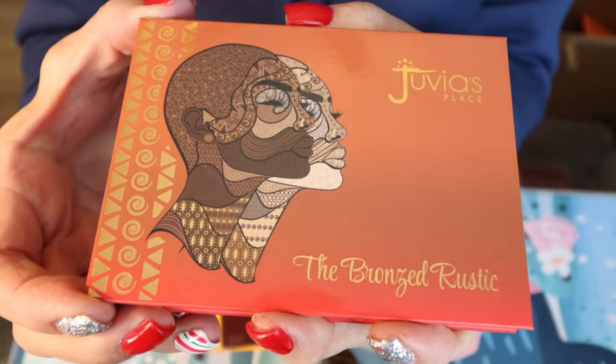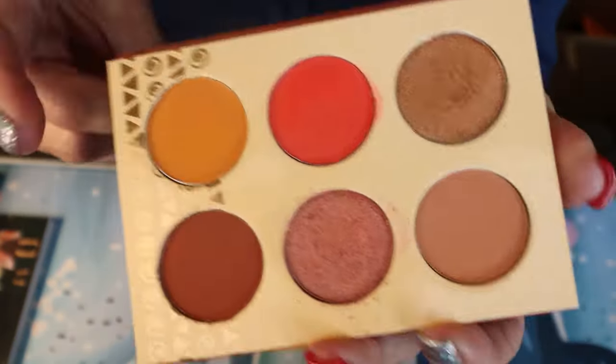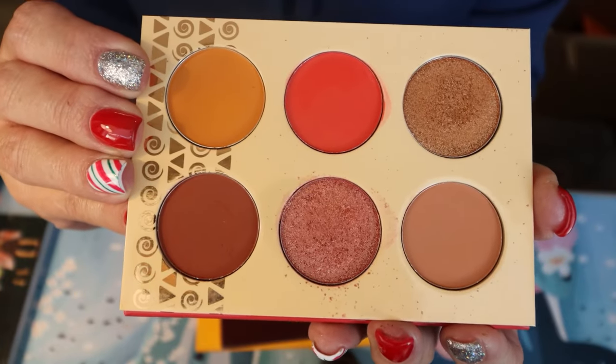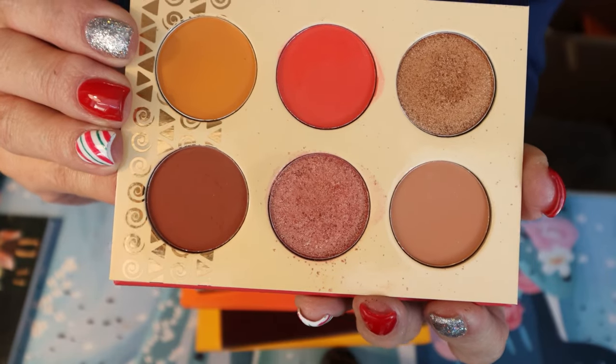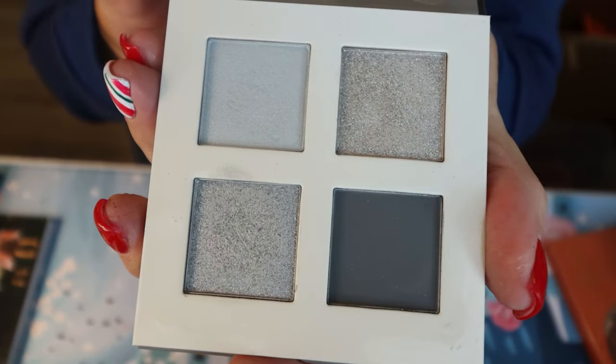Next up, let's go Juvia's Place. So this is the Bronzed Rustic Palette. I'm going to declutter this one. I don't think there's enough depth in this palette to create a really cohesive eye look. It's just honestly not my favorite from Juvia's Place. I also have the little four pan of the Rebel Grays.